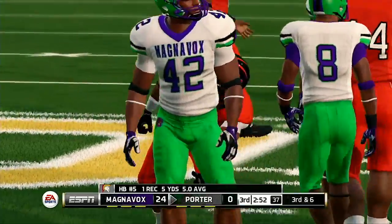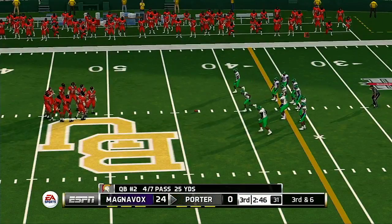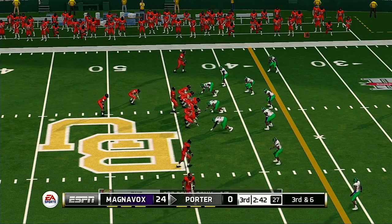The quarterback was just lucky to get that pass off. He was under a lot of pressure in the pocket. You don't have to go deep every play to be successful. They got 5 yards on the play, and that's always a good game.